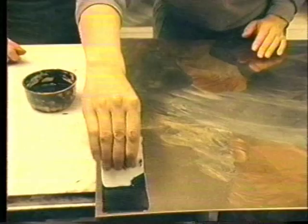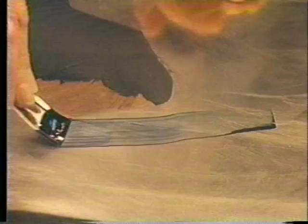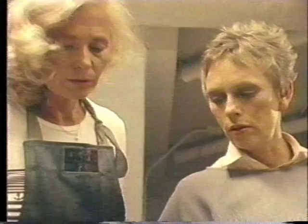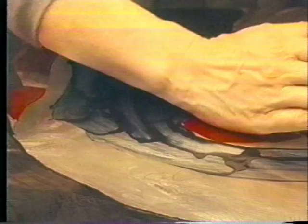The plate is inked with the darkest colors first. The next lighter color is added, which in this case is a deep blue. Then a brilliant red is added. Where she wants a specific hue, one color is carefully hand wiped into another. Hand wiping creates highlights and simultaneously drives surface ink down into the plate.